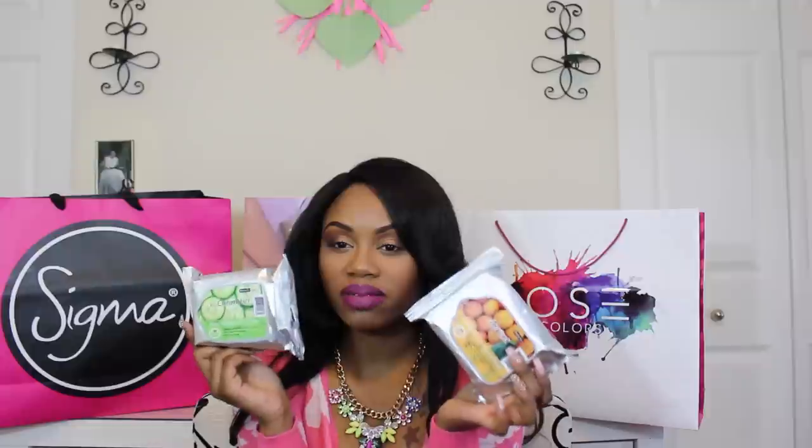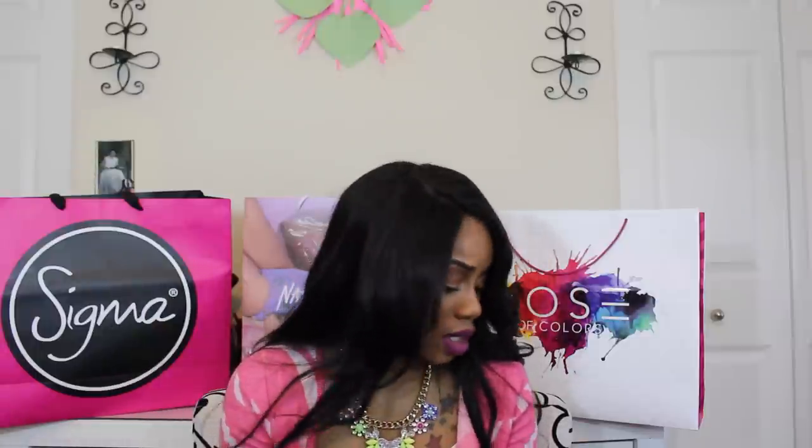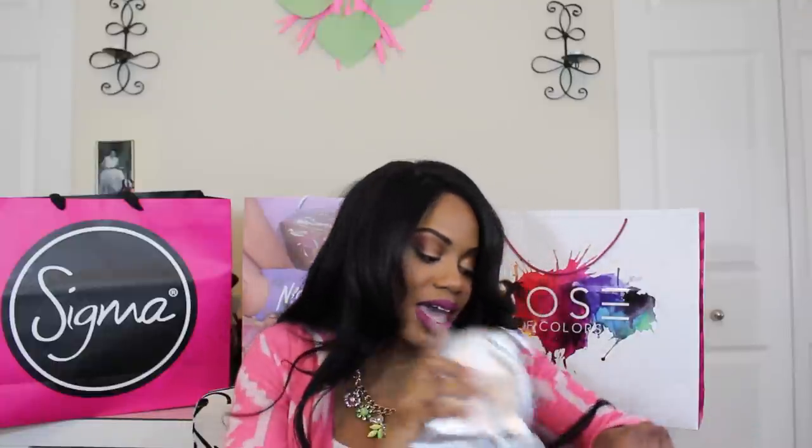Let's see what else I got in here. So the next booth that I went to was Beauty Treats. I know Beauty Treats are known for these wipes here, and they were 2 for $5. I wanted to get more, but I never tried them, but I always hear people raving about them. So I got cucumber and you get 30 of them, and I got apricot and you get 30 as well. I'm going to try these out because I use makeup every day, so why not? 2 for $5. Yeah, I had to stock up on me some wipes.